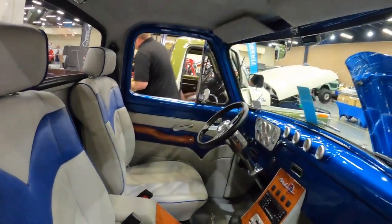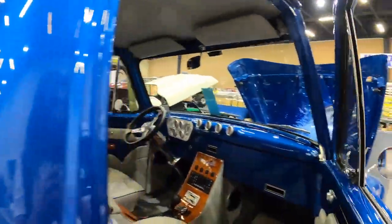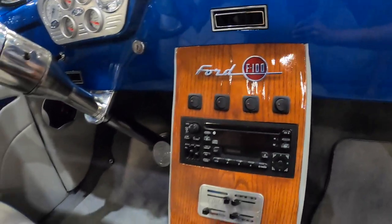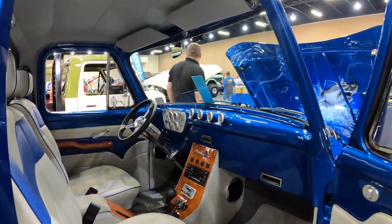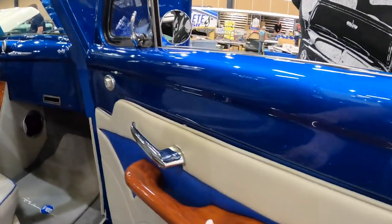Oh, that's nice. What have we got here? Something looking original inside? I'm loving the centerpiece. So he's kept some elements original in the truck, and customized the others. It looks good. And the wood just looks so nice with it, doesn't it?